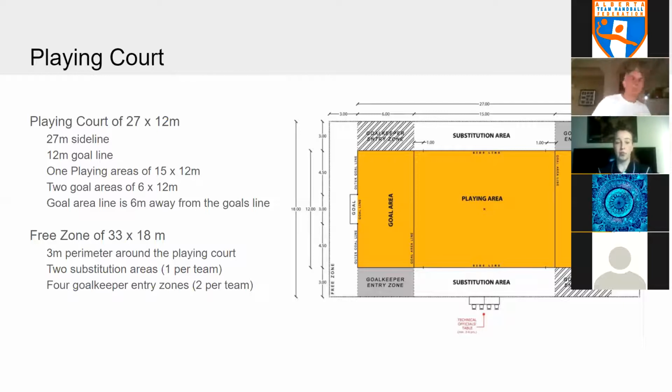The goal areas, just like in indoor, they are 6 meter away from the goal. However, instead of curving, we have straight lines in beach. That is simply more practical when you do it in the sand. Good luck trying to keep up an arc without having any weights to put down your lines. That's why we see those straight lines in beach handball.